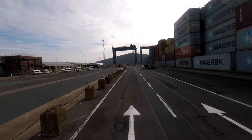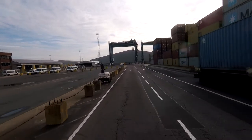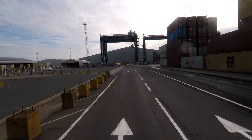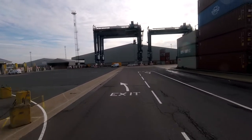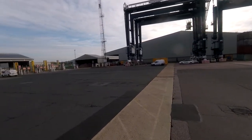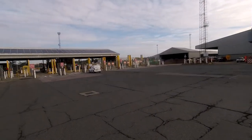Just follow the signs through, you come to the exit and you will see other drivers doing their twist locks before they get to the canopy. Or if you just wait, there is an area just before you get under the canopy to get out and safely lock your twist locks. Then back into your cab, pull forward to the barrier.